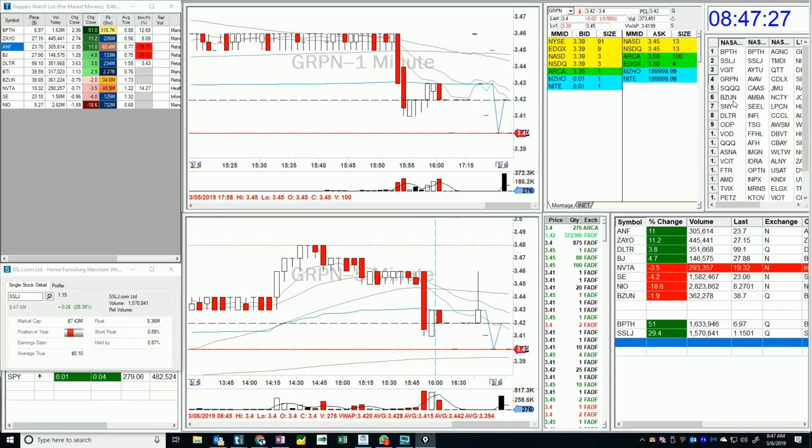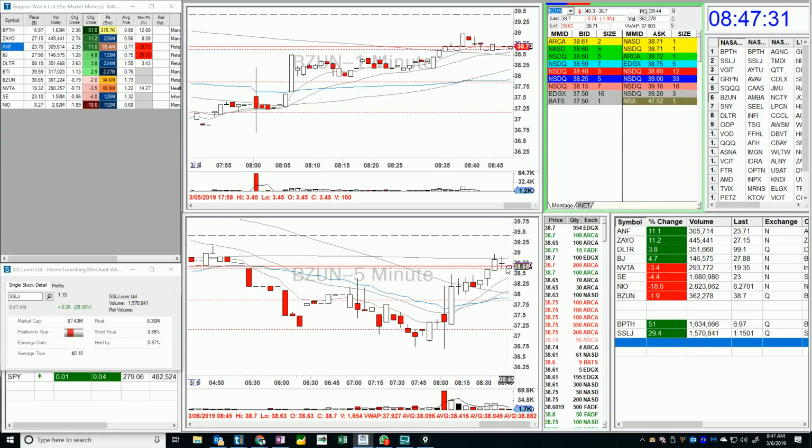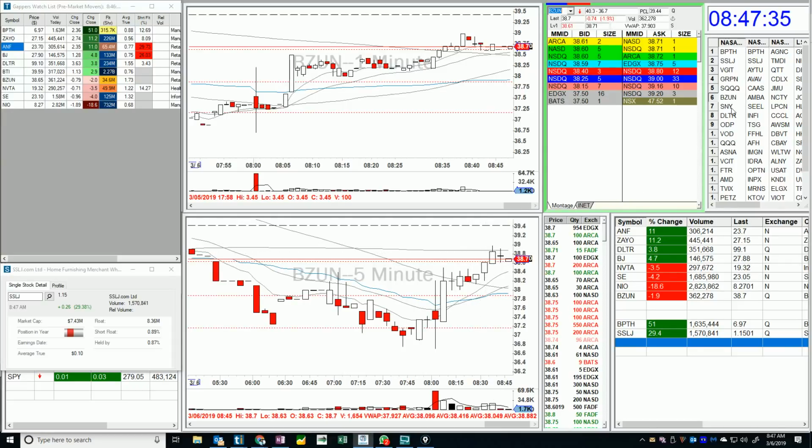NASDAQ ETF right over here. The BZUN we have down here already is down 1.9. Seems to be climbing, slowly trying to get to that previous day close. Maybe trying to do a red to green move. So a red to green move, guys, means that this is down 1.9. If it goes above the previous day close, which is here, then it can turn green and be up instead of down.